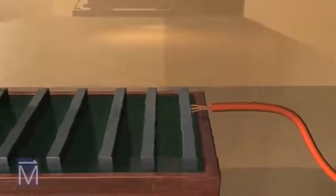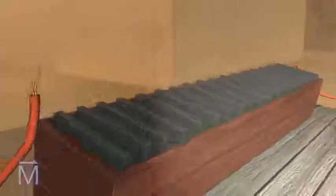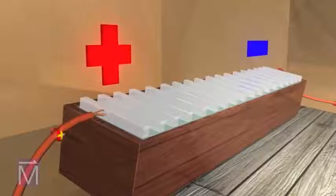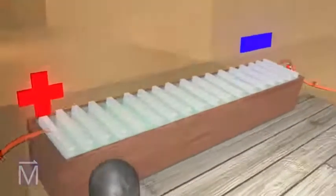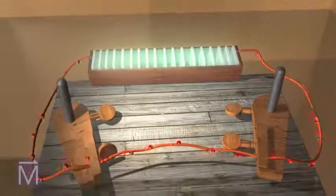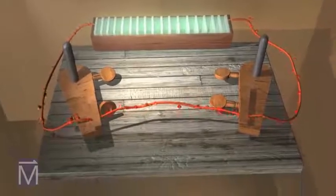Oersted and other scientists of his day knew that when a wire was connected between the positive and negative terminals of a battery, electricity would flow through that wire. Electrons actually move from negative to positive. However, the convention is to think of electrical currents as moving from positive to negative. So that's how we'll show it here, using red particles. Back then, scientists still had much to learn about electricity.